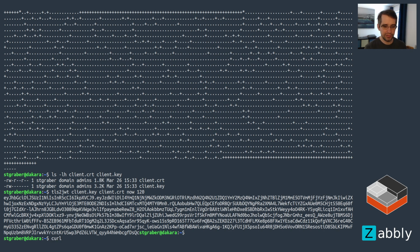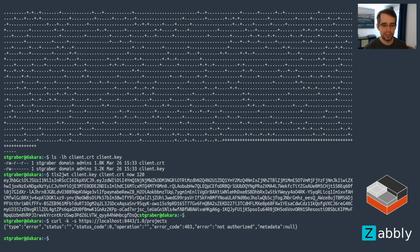So if we were to use, let's try to just use my local system, which listens on the network, and then I want to list the list of projects. Okay, so if I just do that like this, it's going to fail with not authorized. It's fine. And then if I do it with the authorization header with the new token as a bearer token, this is still going to fail.